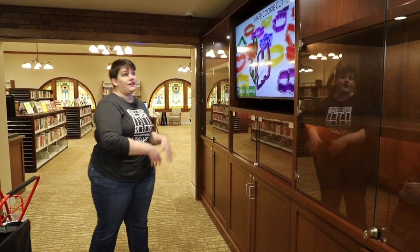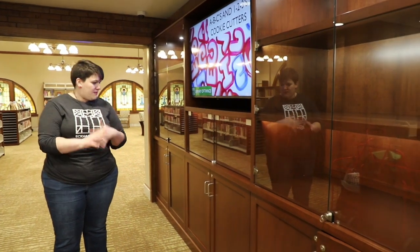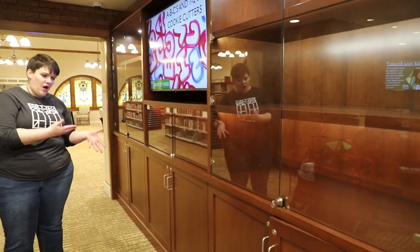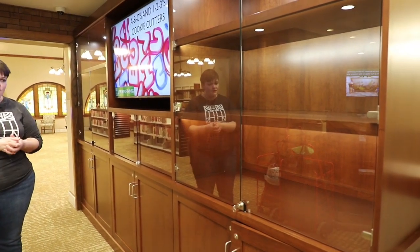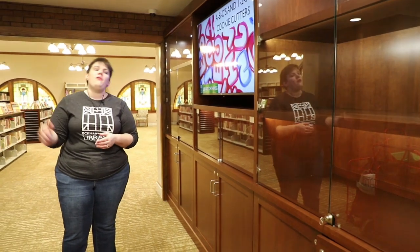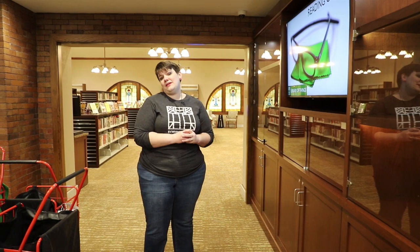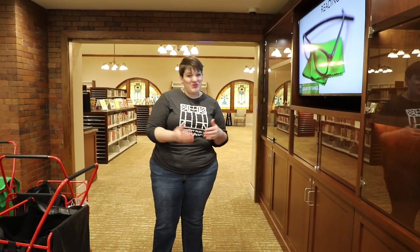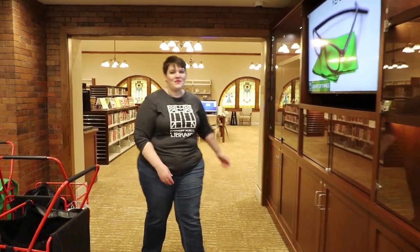So we had this custom hutch built by our furniture people, and so we will have our items in here. You can talk to the person at the desk. We can get them for you. Some of our bigger items will be stored at the annex, but you'll be able to pull up and get those for your car as well. So we're really happy to be adding all of those kinds of things to our libraries for even more things for our community to use.